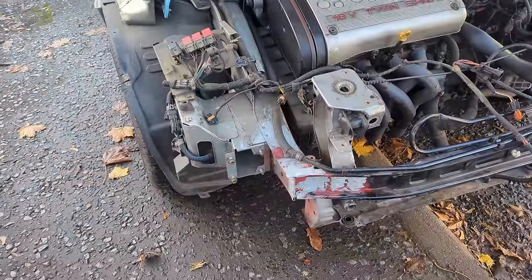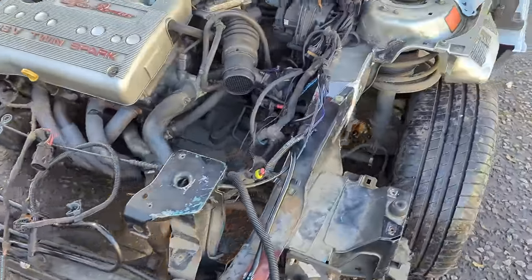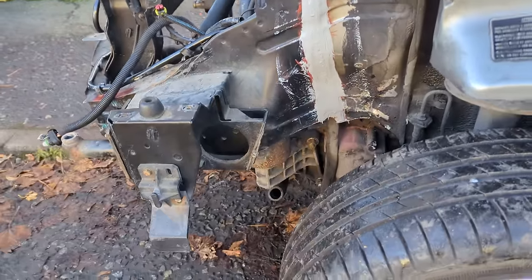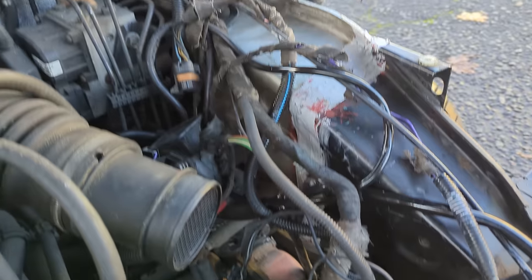Look at it outside in the autumn sun now, and as you can see there, it's all welded up, all seam sealed, and you can see the weld where I've done it all down on this side here, all nicely covered up. So by the time it's all finished, you'll never be able to tell that it was in an accident at all. So there you go, guys.